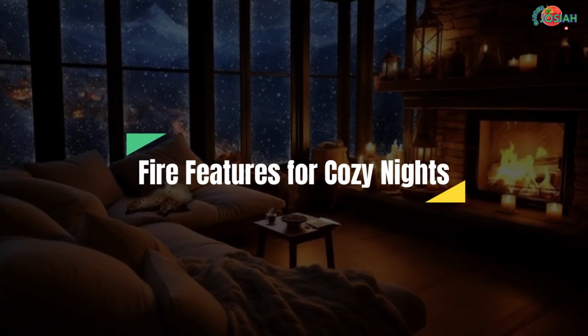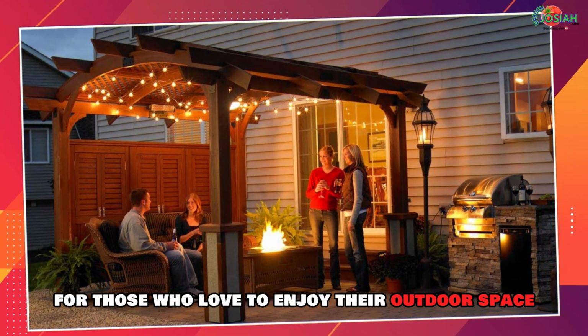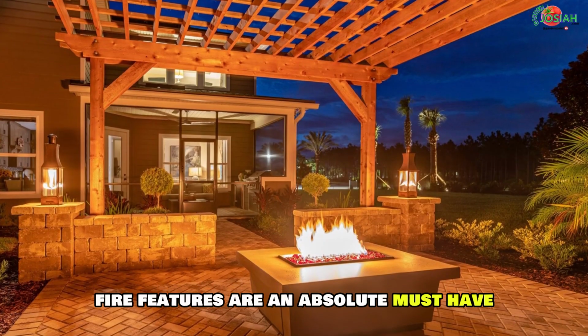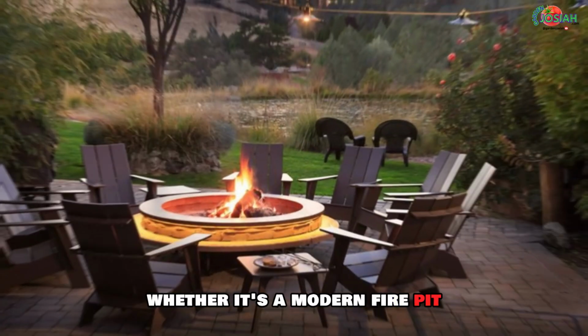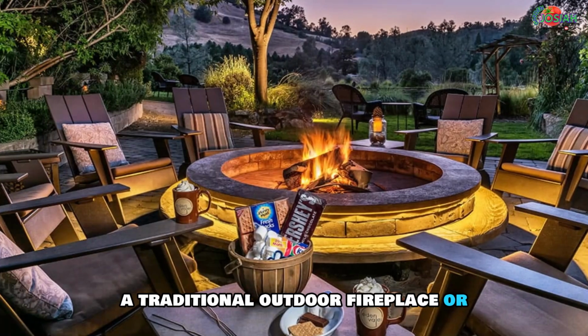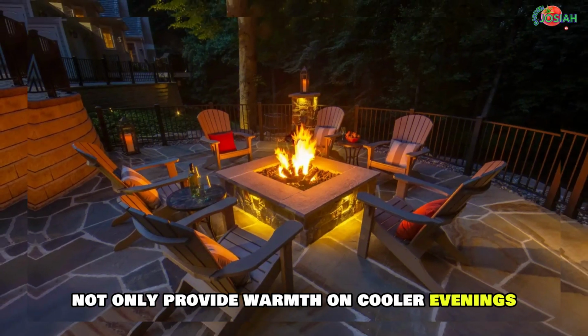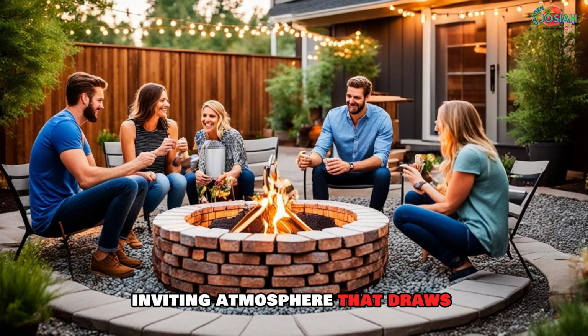Fire features for cozy nights. For those who love to enjoy their outdoor space long after the sun sets, fire features are an absolute must-have. There's something magical about gathering around a fire, whether it's a modern fire pit, a traditional outdoor fireplace, or a sleek fire bowl.